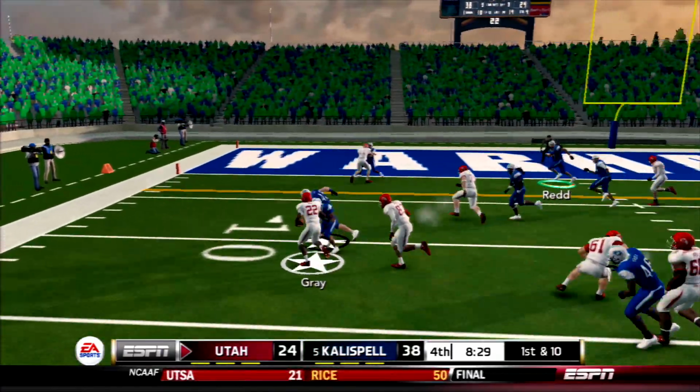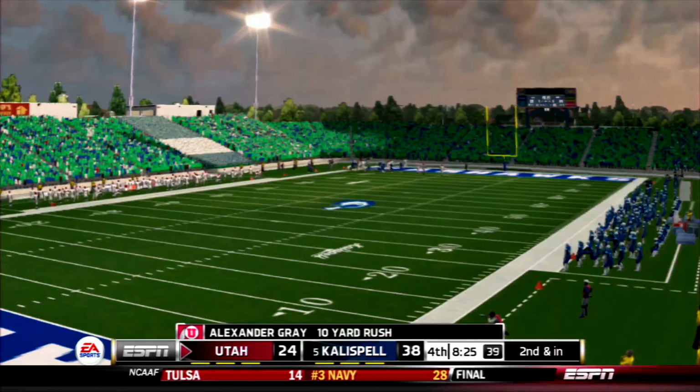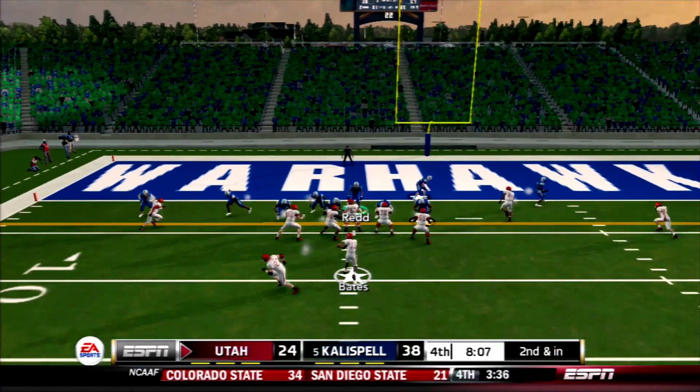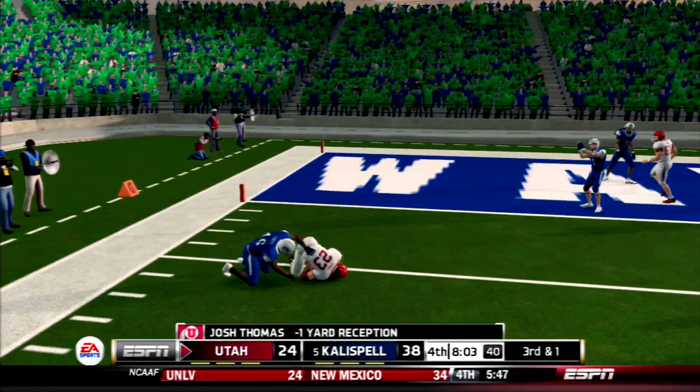Give to Gray. Chased outside. Showing some power, and he falls ahead. That's a gain of 9. 2nd down and inches. Bates is pressured. He dumps it quickly, and Thomas is tackled.